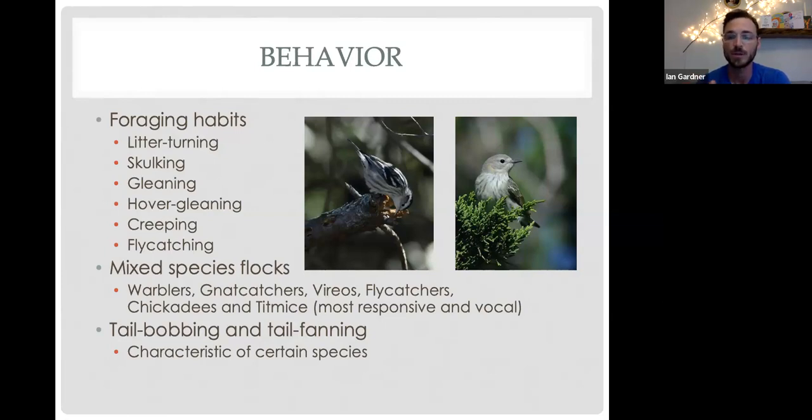Gleaning, this is what a lot of the birds are going to be doing. They're going to be moving through trees, picking off caterpillars and other insects from leaves. Hover gleaning, some of the species will actually fly up and then glean off of different trees and fly back to their perch. Yellow-rumped warblers are doing that a lot. You see Cape Mays doing that. Creeping, primarily with black-and-white warblers, they act like nuthatches, so they keep doing that in the fall as well. And then fly catching, I see that a lot with yellow-rumped warblers, flying out, grabbing something out of midair, and then flying back to their perch.